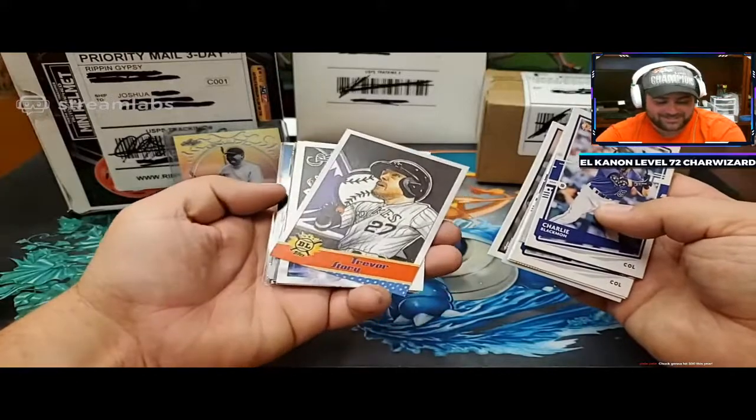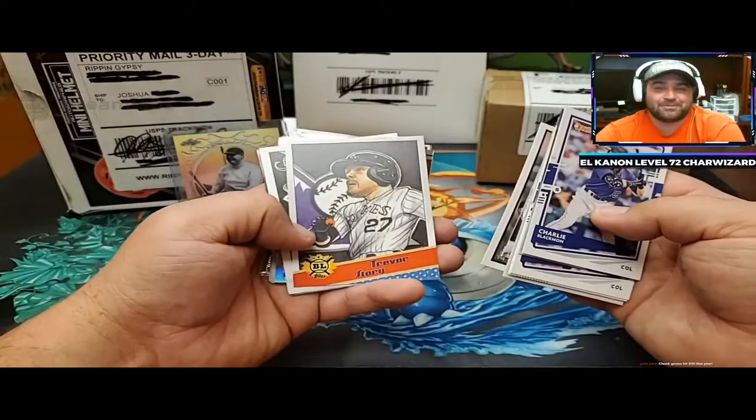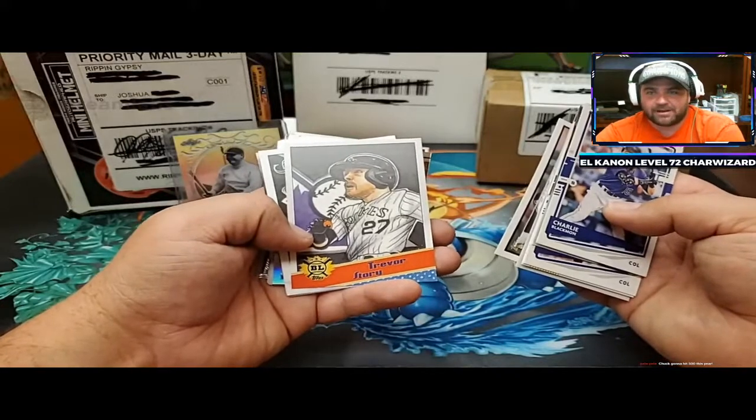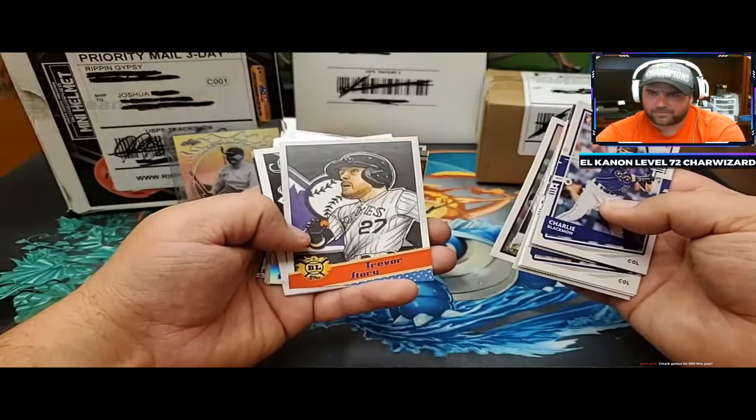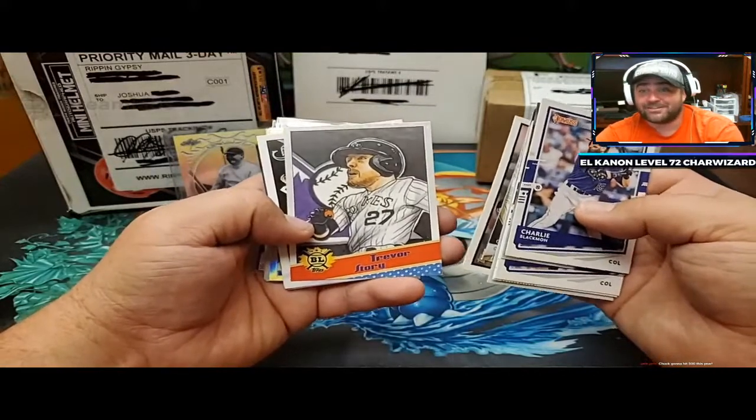Chuck gonna hit .500 this year. Man, that would be crazy, wouldn't it? It's like when he goes up to bat. Like yesterday, he was perfect. I think he went 5 for 5. Or 4 for 4? I can't remember. It was 4 for 4 or 5 for 5, and we still lost.